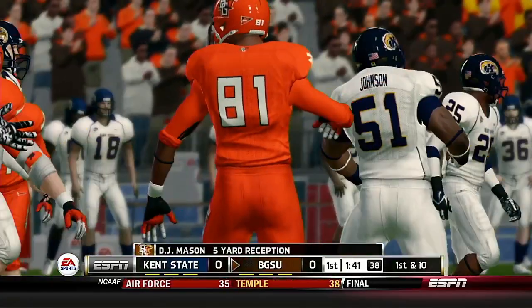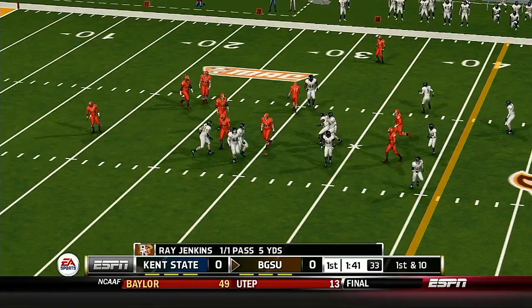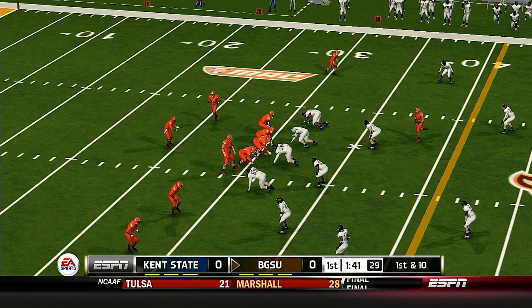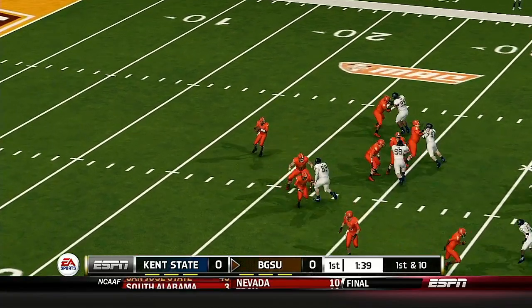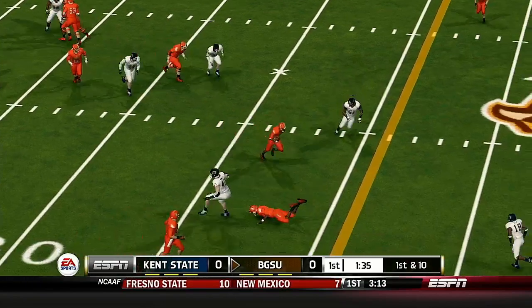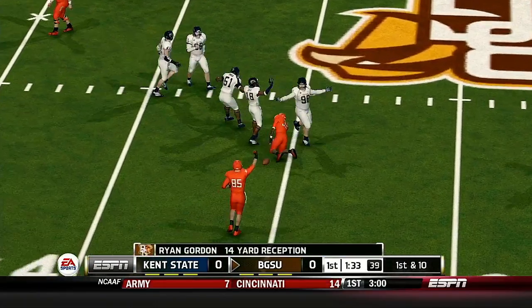Mason's the type of player that any coach would dream to have on their roster, and today could really be historic for him. He's on the verge of breaking a record here. He should be awfully proud of what he's been able to accomplish. Going right to his tailback. He's taken down at the 44.